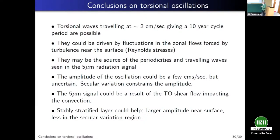They may be the source of the periodicities of the traveling waves seen in the 5 micron radiation signal, which has been detected from Mauna Kea. That's the Hawaii telescope. And I think also now seen in Juno data too. So the amplitude of the oscillations are probably only a few centimeters a second at the most, pretty uncertain, of course. And the secular variation constrains the amplitude and is sort of consistent with that sort of number.